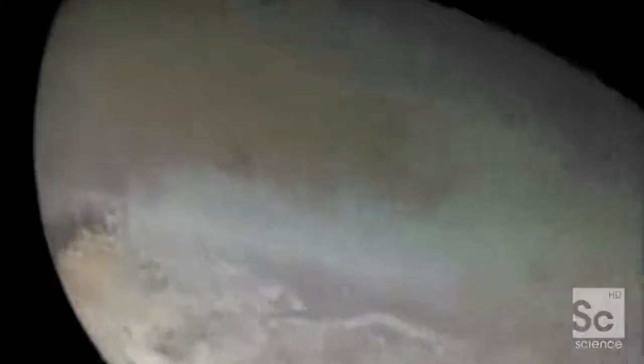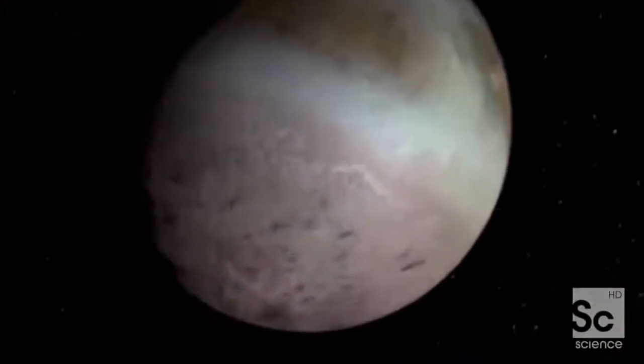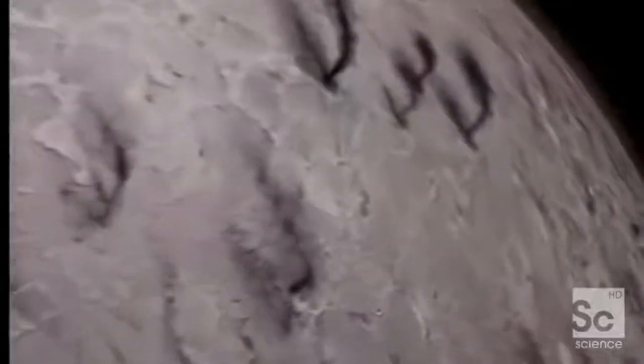Triton, 1,680 miles across, Triton has the coldest known surface, minus 396 degrees, yet it spurts blackened nitrogen. These geysers shoot 5 miles high, their plumes carried downwind in the wispy atmosphere. Triton may be a captured planetesimal, like Pluto, the planet beyond, a world at the very edge.